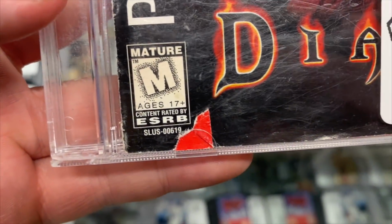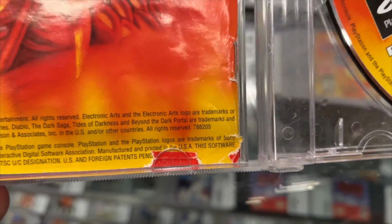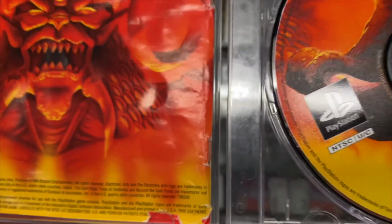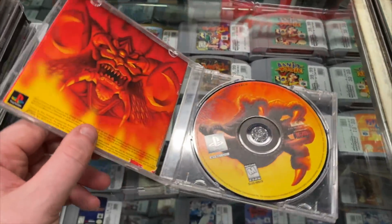And the manual's kind of rough. It's got a rip right there. And then you can kind of see on the inside, it's not the best. It is still stapled together. It's intact. It's a little wrinkled, as you can see. And it's all there. It's not missing any pages or anything.